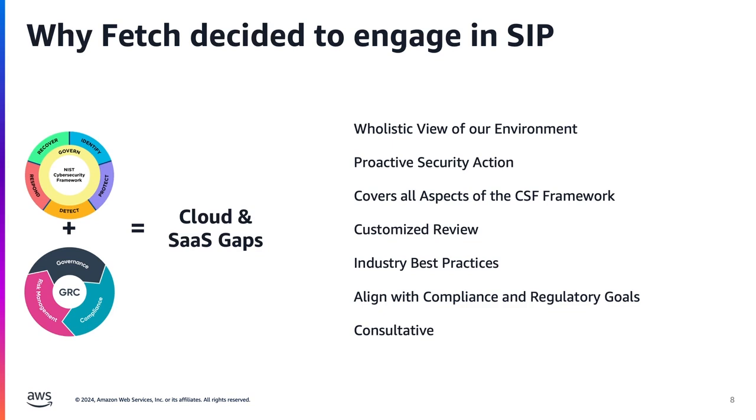Taking these two things, the NIST CSF 2.0 risk assessment and the results of our GRC tool, that really led to a conclusion that we needed to spend a real concerted effort on an evaluation of the cloud platform, and in particular, where we should be focusing our attention for the get-well plan. That was about the time that I started talking with Brent and our AWS account team. One of the things they shared with us was this program, the SIP program, which, again, I had done the Well-Architected Framework in a prior life, and this seemed like a good evolution of that program.